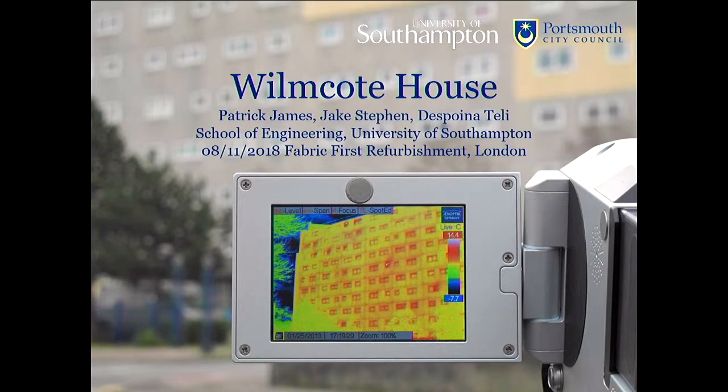This is an infrared image taken of the tower block before the retrofit. Actually, it's quite cool, as in, there's not a lot of heat pouring out of the building. So what does that tell us? It could be two things. A, it's a beautifully insulated building, which I don't think it is, or maybe they're not heating it. And that's really what we'll see with these first few slides. Initially, before, they were not heating.